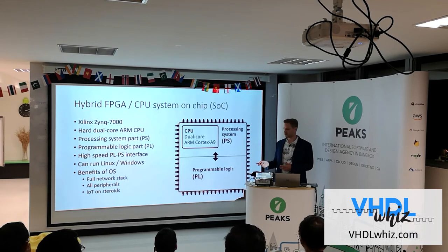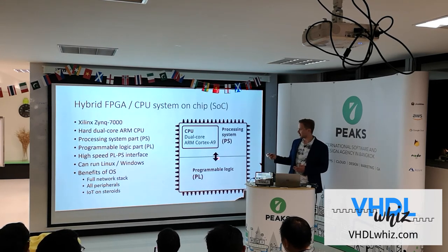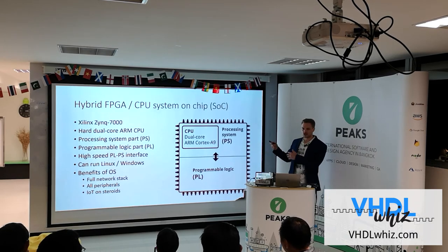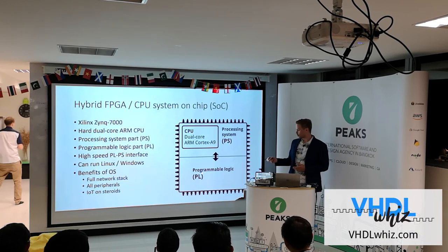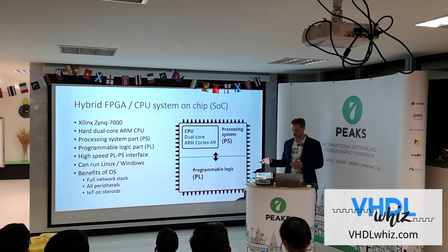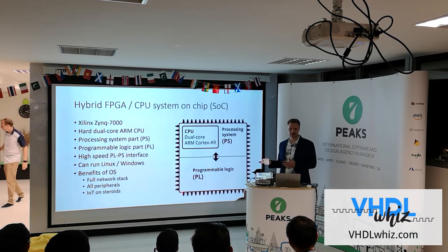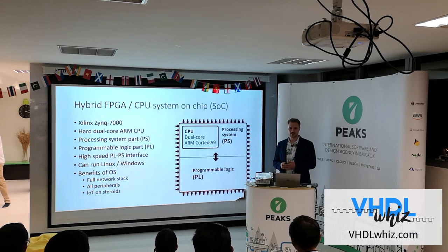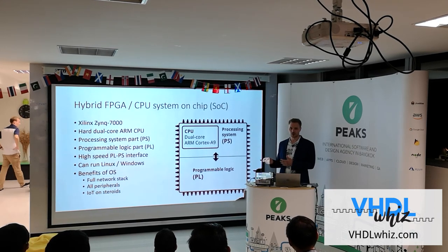If you want to crunch some numbers using the logic, just send the data over here. Then you retrieve back the results and you display it on the screen or send it over Ethernet or whatever. Or you can use the programmable logic part to interface external signals at high speed, because the programmable logic can sample really fast, in the megahertz range, like 200 megahertz, and can sample multiple channels.